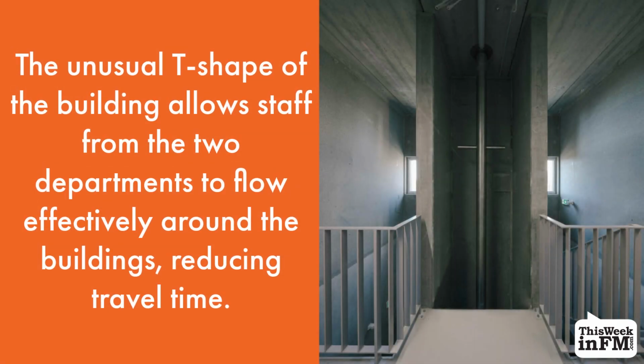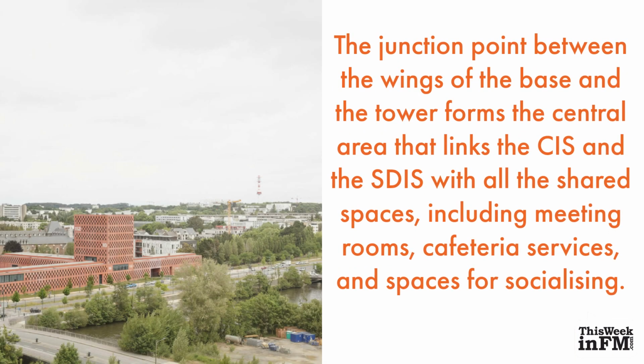The unusual T-shape of the building allows staff from the two departments to flow effectively around the buildings, reducing travel time. The junction point between the wings of the base and the tower forms the central area that links the CIS and the SDIS with all the shared spaces, including meeting rooms, cafeteria services, and spaces for socializing.